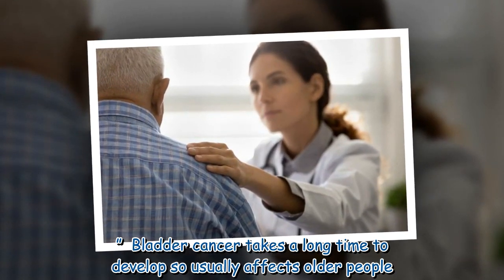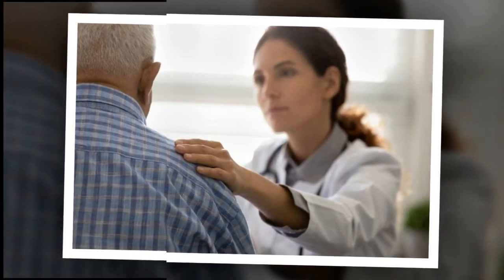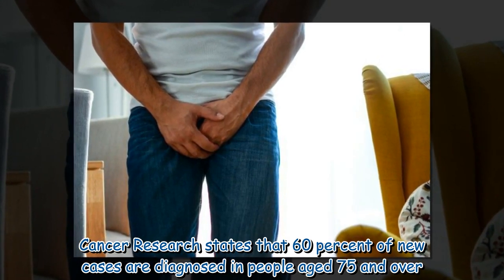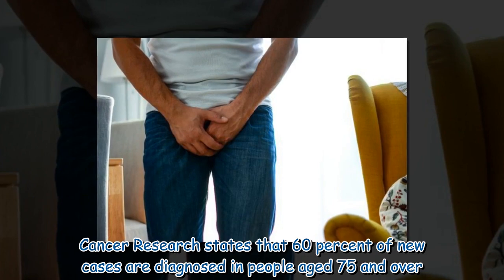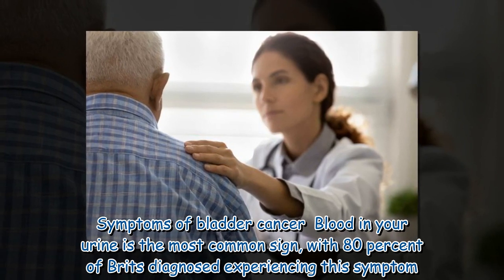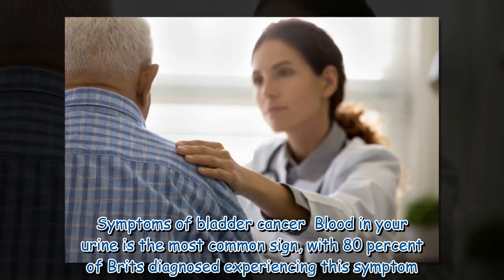Bladder cancer takes a long time to develop, so usually affects older people. Cancer Research states that 60% of new cases are diagnosed in people aged 75 and over. Symptoms of bladder cancer: blood in your urine is the most common sign, with 80% of Brits diagnosed experiencing this symptom.